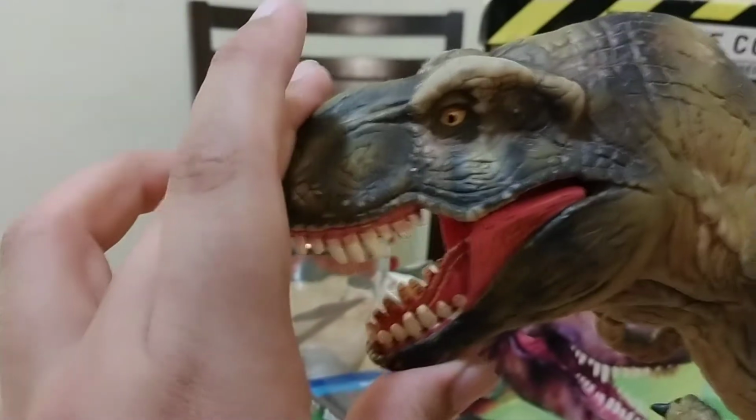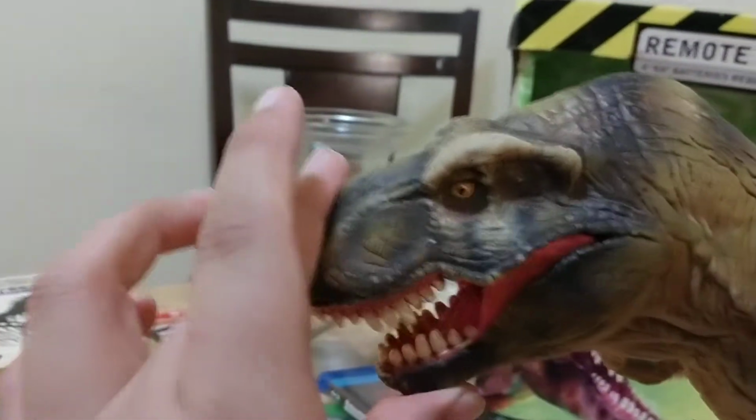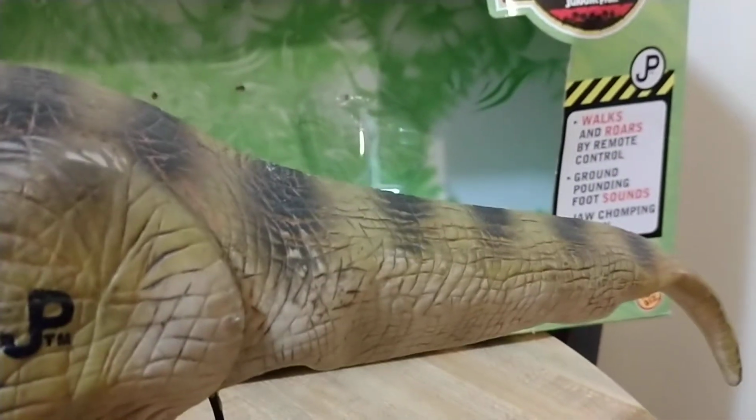The JPTM doesn't have a number like most other Jurassic toys, but it does have a JP mark, the official mark of Jurassic Park, as the ad said for years. They just say look for the official mark now, but that's because mark doesn't rhyme with world.